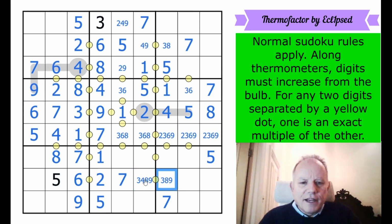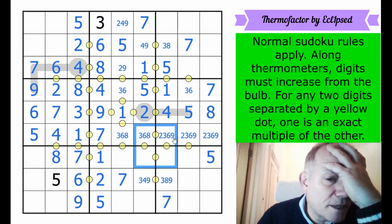If that's a 9, that can be a 3. It can't be an 8. That doesn't help. Bother. This, I don't know. Is this 2 by 2 interesting?